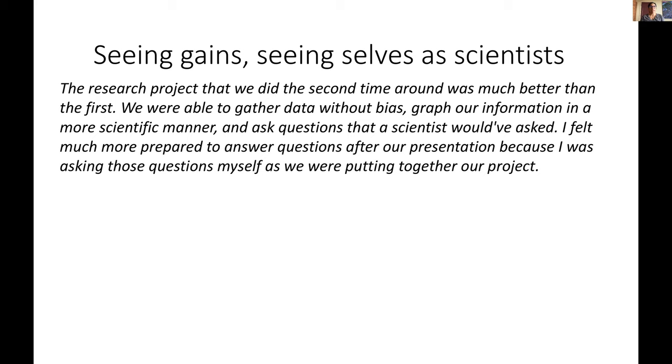One student related, "The research project that we did the second time around was much better than the first. We were able to gather data without bias, graph our information in a more scientific manner, and ask questions that a scientist would have asked. I felt much more prepared to answer questions after our presentation because I was asking those questions myself as we were putting together our project."